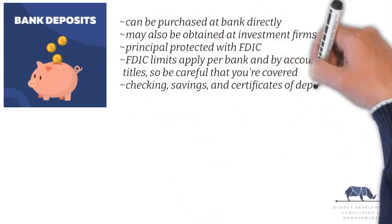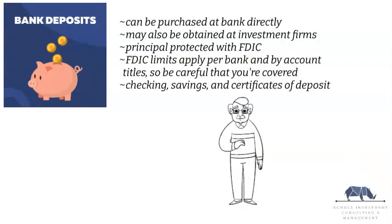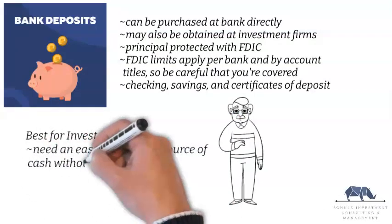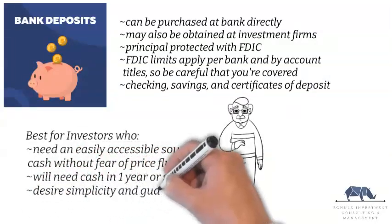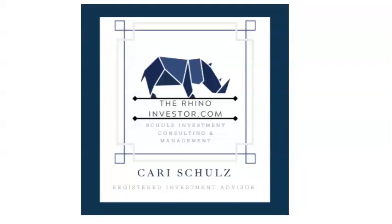The FDIC limits are the same. Just be sure to check current limits on FDIC insurance for each account title and make sure you're covered. We all need short-term cash, and most often, if you're going to need cash for something in less than a year, keep it simple and use a bank deposit.